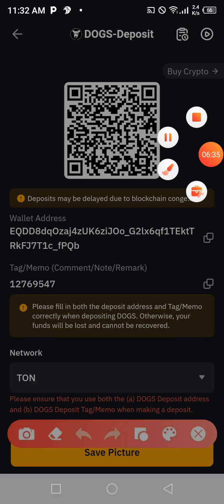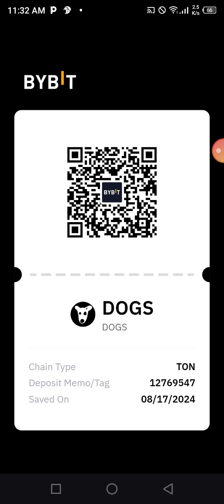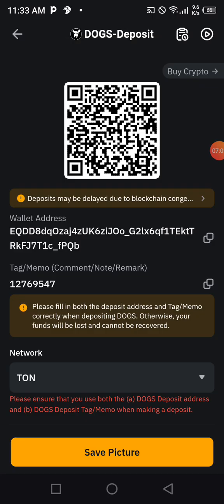This is my wallet address. And then this is my memo they are talking about. It's called comment, note, remark, tag, memo, and so on and so forth. So it has different names here. You can just put any name you want to call it.